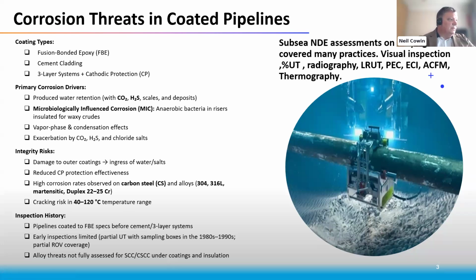for H2S fields, and then we utilized them mainly in high-class pipelines. And our first experience with that was mainly more so Norway, in deeper water, that we tended to utilize that. So as I've said, early inspections were limited to partial UT with sampling boxes of about 3 meters long. And we tended to do that for very serious pipelines where we had threats raised and we wanted to do investigation. That was the only way we could actually do it back at that time frame, and we still use that today.